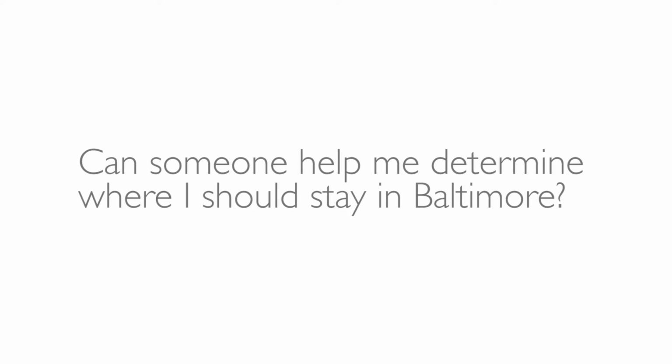We do work with most of the hotels in the Baltimore area, and we do have a guest services team that will walk the patient through getting the best rate. Most of the hotels are within a mile from the hospital, but most of them do offer shuttles or taxi vouchers, and the medical concierge can walk you through that process also.